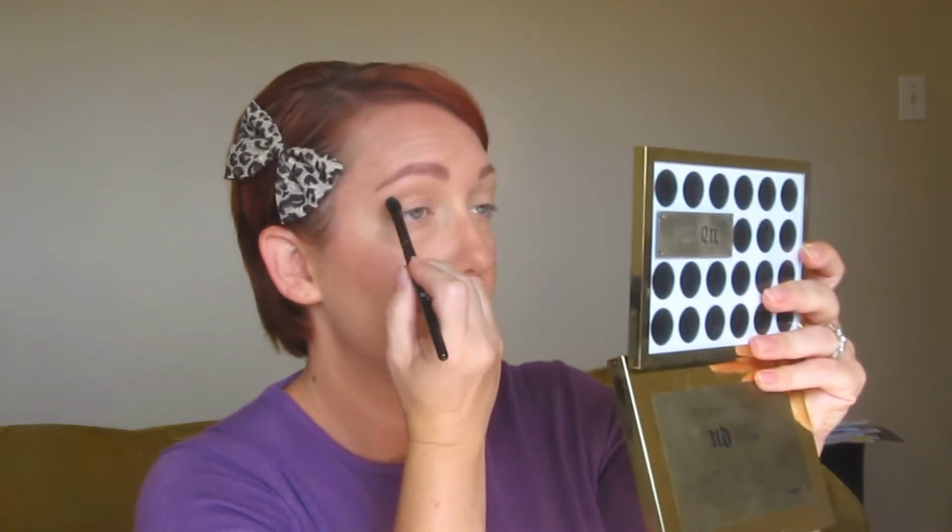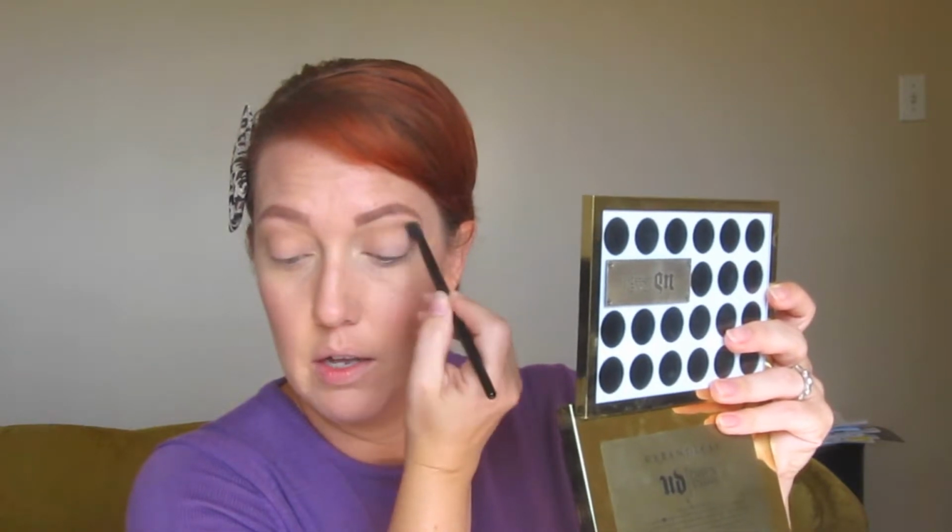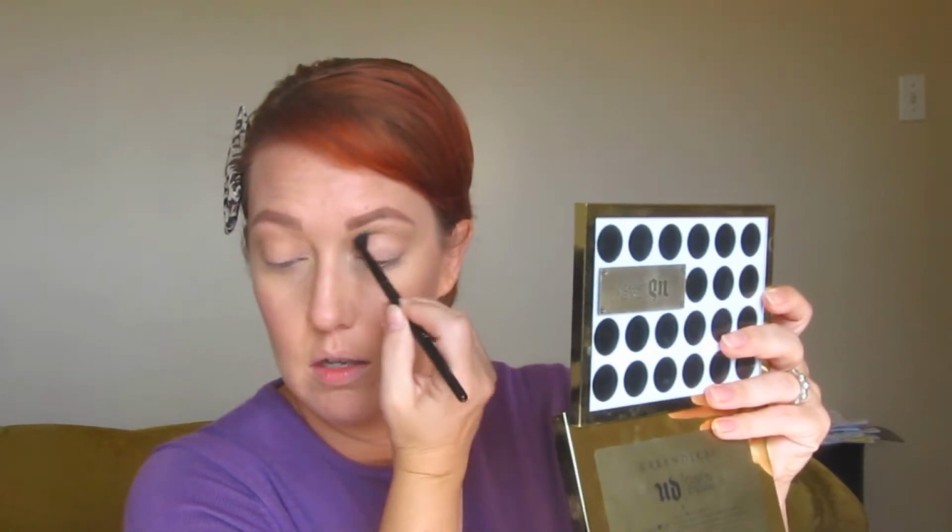I can't decide if I want to do a full-on smoky eye, or if I want to just do a plummy eye. And maybe rock this, I don't know, these are such shimmery shades, I feel like. Okay, we're gonna go in with the darker brown now. So this darker brown shade, we're gonna deepen this up.